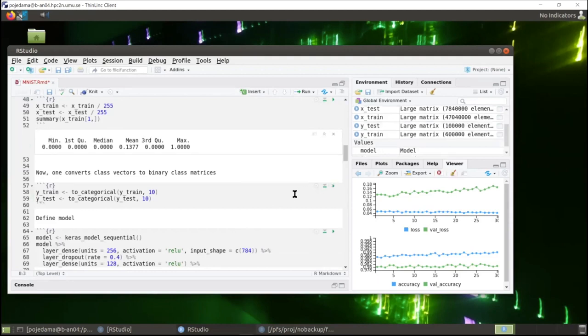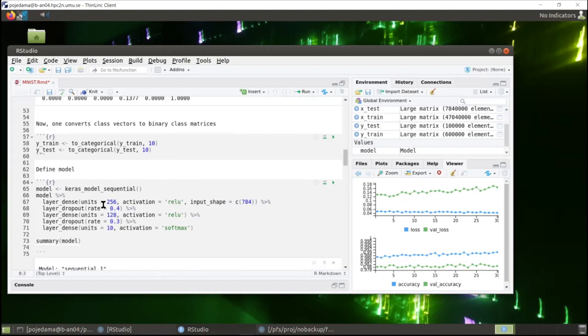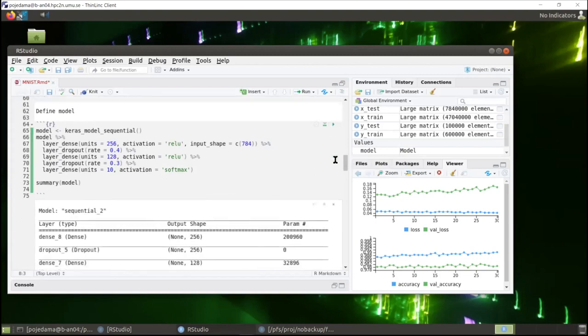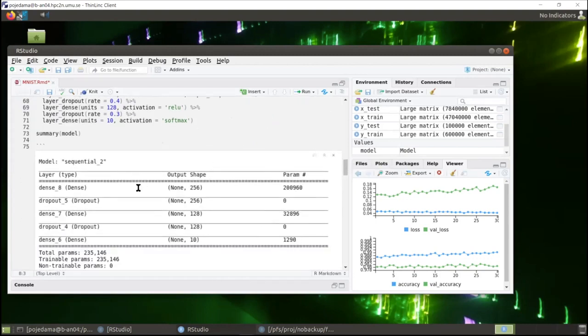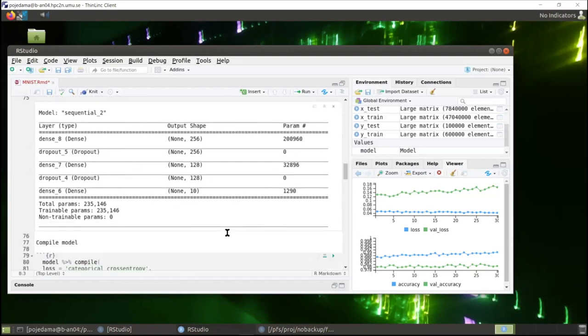So once we do some cleaning of the initial data, we can define the model. And in Keras, this is done by the model sequential method. And here we define the layers that we want for our model. So this model will be using a neural network approach, right, with 3 layers and some parameters defined here. Then we get a summary of the model, right, and the parameters that we will be using.